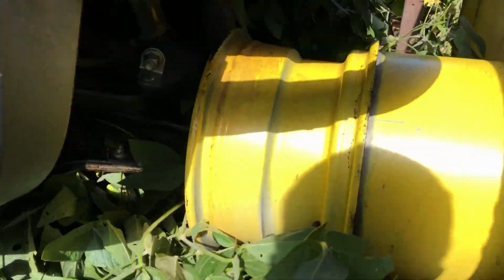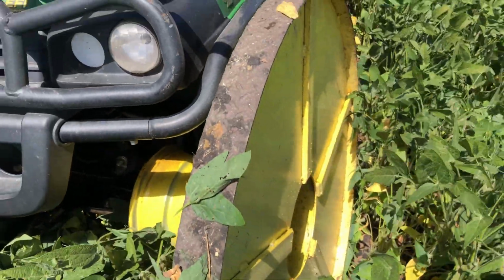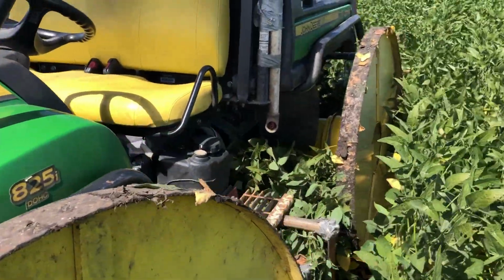Just to give you guys an idea of the construction, it's literally a rim welded to a spacer welded to this. And yeah, turning radius is like 120 feet, but that's fine.